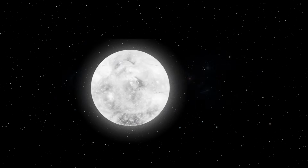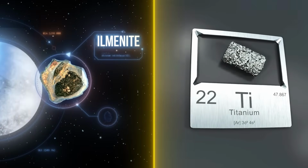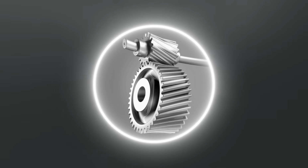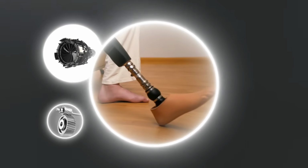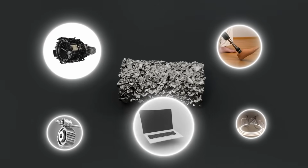Also, the molten layer could be made of ilmenite, a very intriguing material. Ilmenite is rich in titanium, a strong and lightweight metal that we really love over here on Earth. Titanium is used in everything from airplane parts and spacecraft to medical devices, even in everyday items like bikes and laptops, all because it's incredibly strong and very resistant to corrosion and heat.